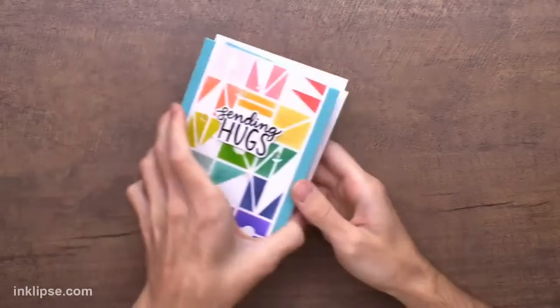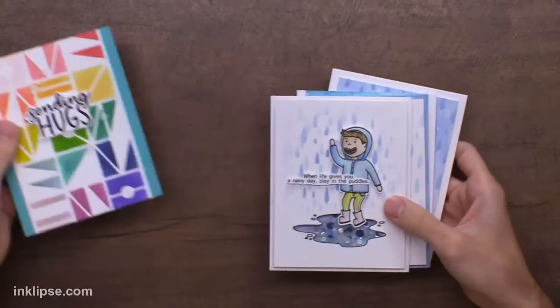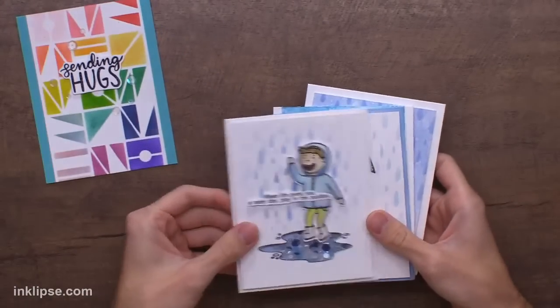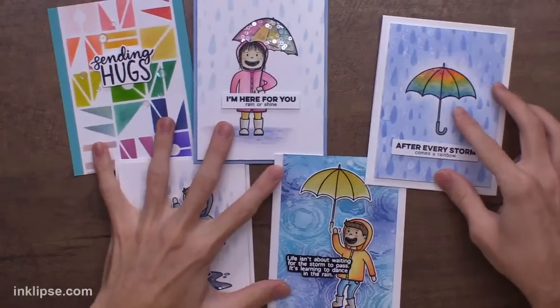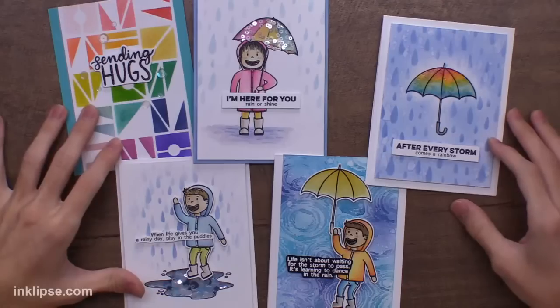Alright, so there were the card projects that I created using this. I just think these are so much fun to create with, and of course, like I said, I had a blast with these, and I'll definitely be creating more cards over the next few weeks, creating using this release.